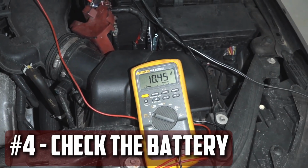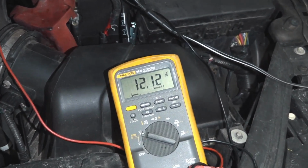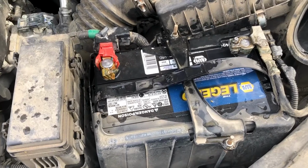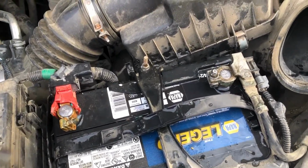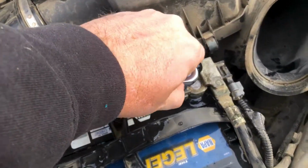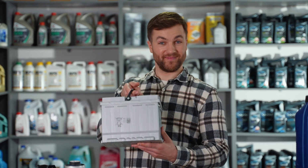Check the battery. Never undervalue the significance of routinely checking your car's battery. When the engine is off, you can use a multimeter to make sure the battery voltage is 12.6 volts. Many auto parts stores offer free battery testing if you don't want to check the battery at home. If you buy the new battery through them, a lot of these locations will also install it for free.